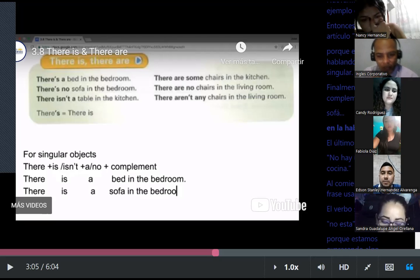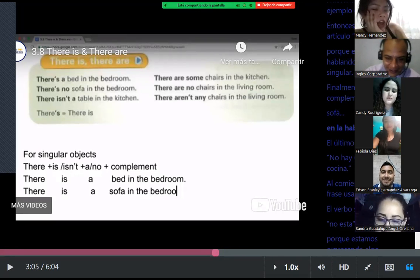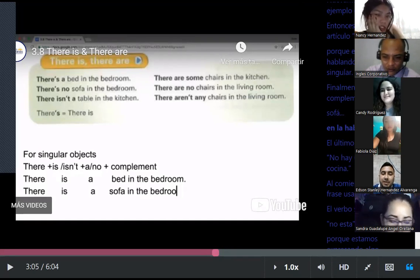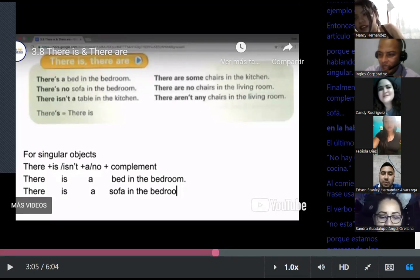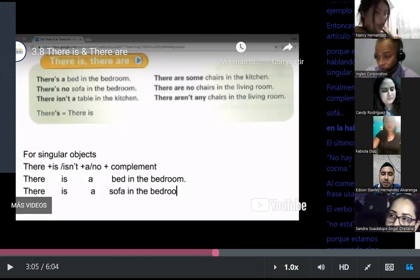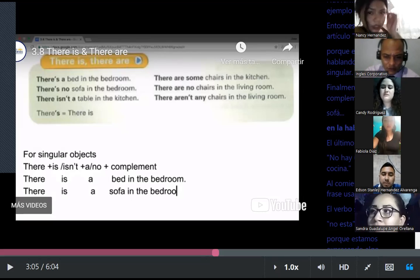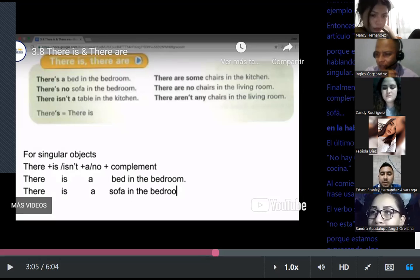Okay, okay. And how do you say foco? Because what I have is a foco. Light bulb. Light bulb, okay? There is a light bulb. There is a door. There is a door in my room. How do you say ventilador? That's a furniture. Fan. Así como fan. There is a fan in my bedroom.